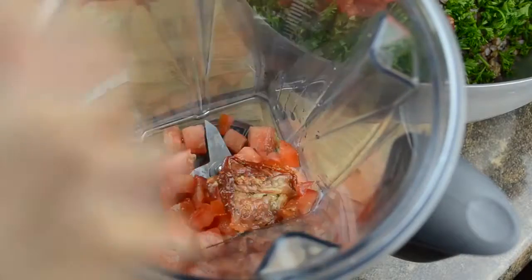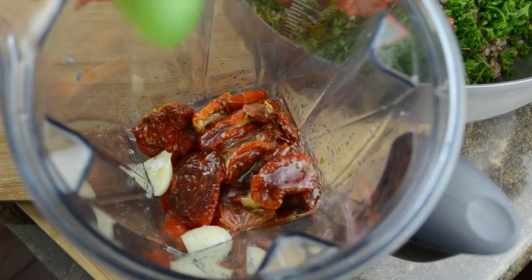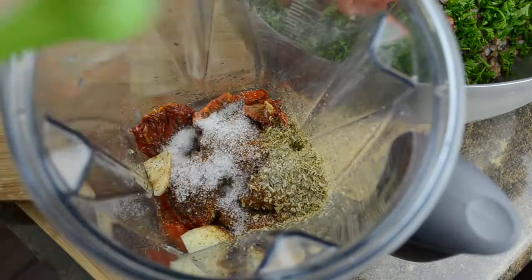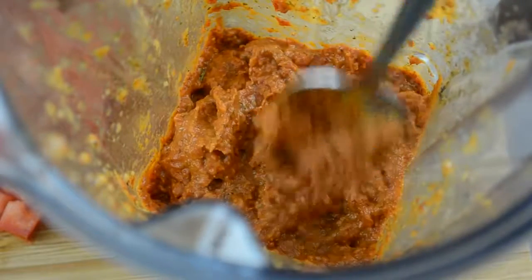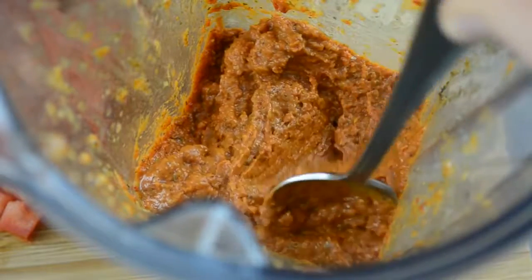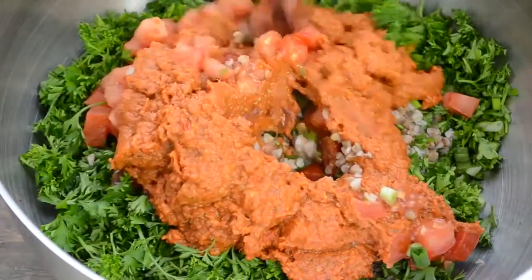To make this sauce in a blender, I'm mixing half a cup of tomatoes that we just cut, sun-dried tomatoes. Then I'm adding garlic, lemon juice, olive oil, then dried oregano, chili powder, sea salt, black pepper, and cumin. After blending, this is what the sauce looks like. Like I said, this is a Mexican pilaf recipe, so it has nice spicy flavors. I also use this sauce for pasta. It works awesome. I'm adding the sauce to the rest of the ingredients and give it a good stir.